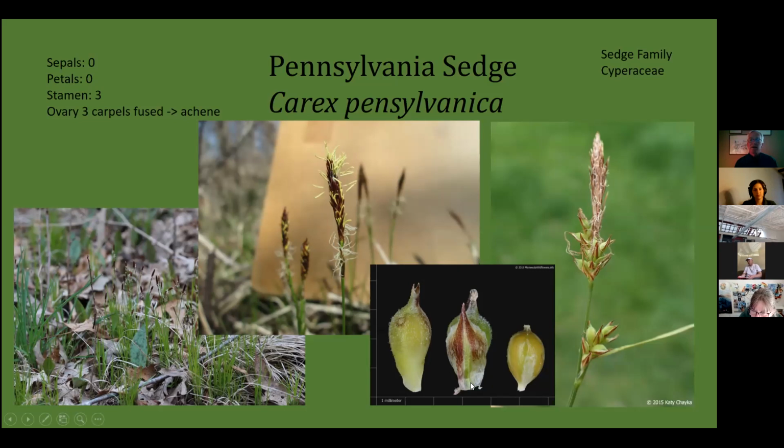We'll talk more about that as we do summer and wetland workshops, where we have a lot more sedges to work with. That's a characteristic structure of the sedges.